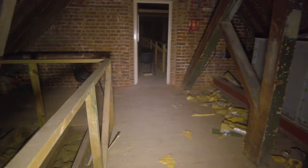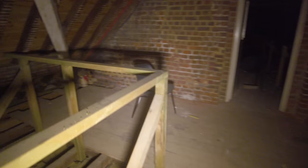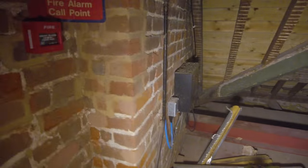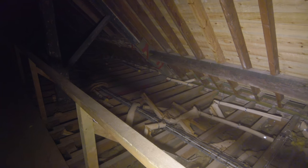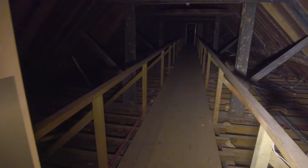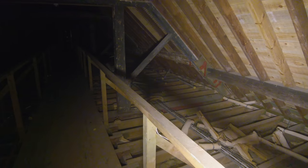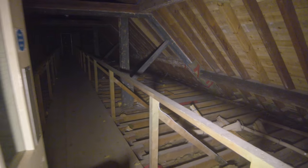This is the F block. This is where they send you if you've been naughty. It's got all the service bits in it, look. Cell block F. Whoa, it's the gods. Hang on. I don't know if these are on, but there is definitely an alarm sensor pointing that way. There. And it looks fairly modern as well, but I don't know if it's on.